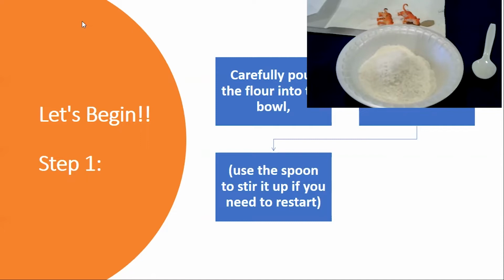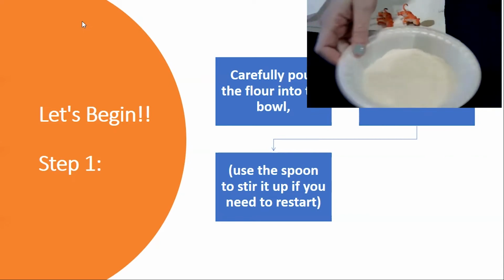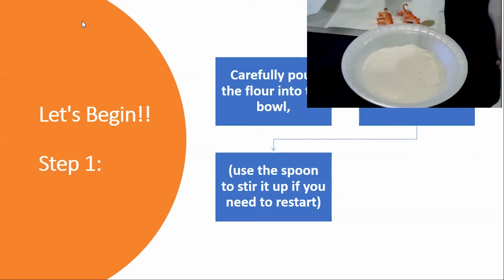And the last part of step one is to use the spoon to stir it up if you need to restart. But I see that when I poured mine, it kind of made a tower. So instead of using the spoon right away, I'm just going to sift it by shaking it slightly. And now it looks pretty flat. So I'm just going to go with that and not use my spoon yet.